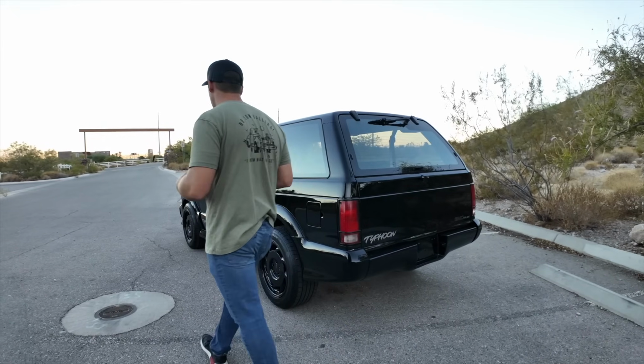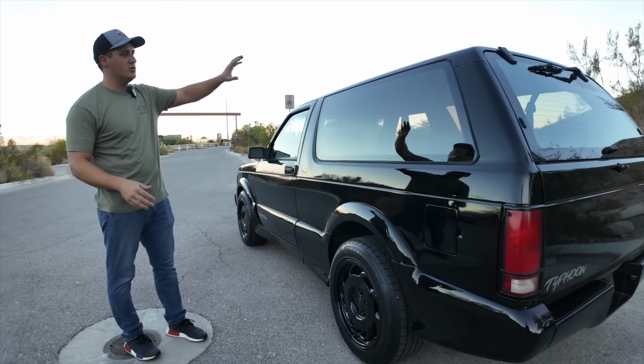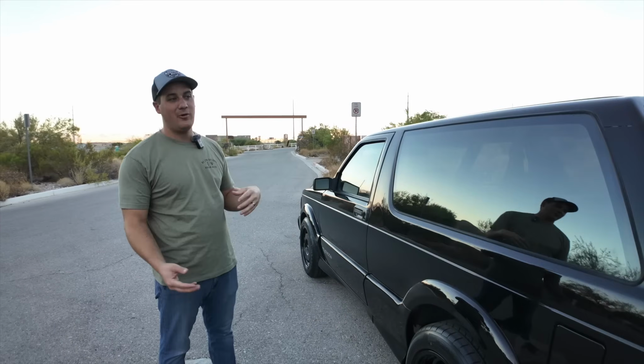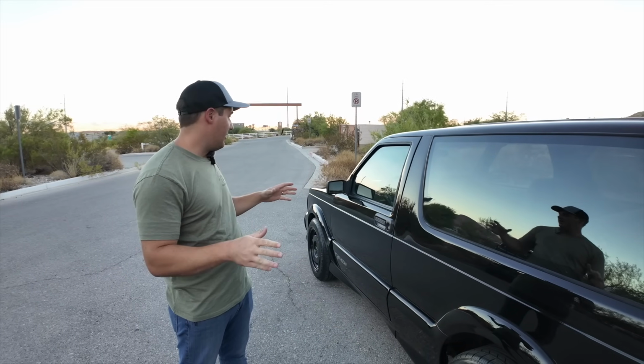As we come up the side here, we'll hop in and show you guys the interior. That's about it for the exterior. Sometimes you'll see these Typhoons, they'll have a roof rack. Ours does not have a roof rack, which I actually really like, really sleek and looks a little bit lower to the ground. But that's about it for the exterior.